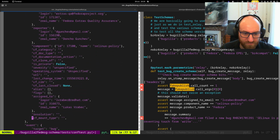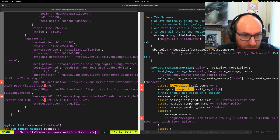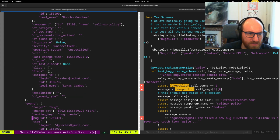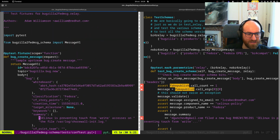Okay, so that's the original message, and I have headers. I have the headers here. I don't care about all of those headers, I think. Or maybe I do. Yes, that's headers that are actually in the body. Okay, it's a bit confusing, but I guess that works.